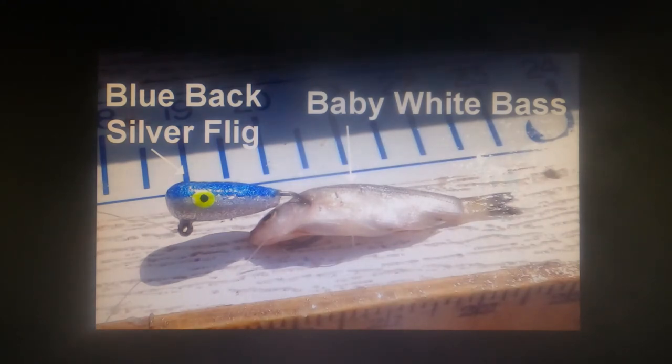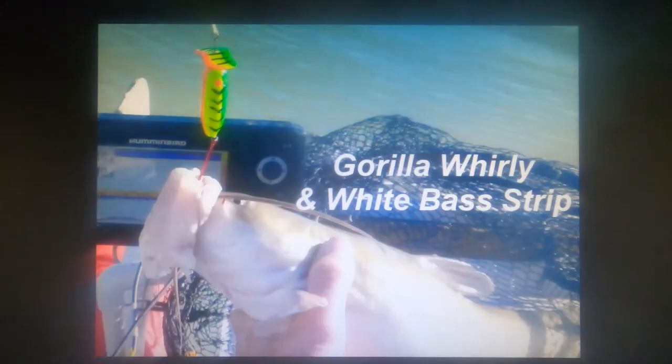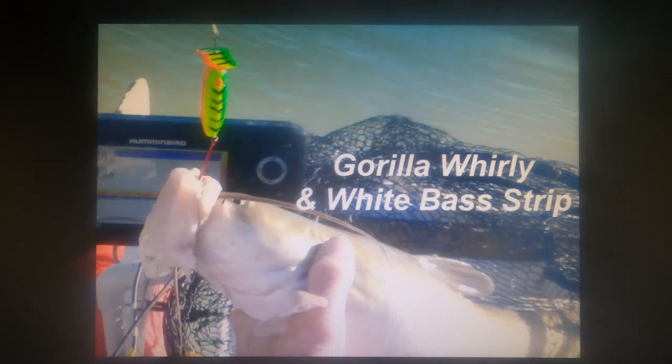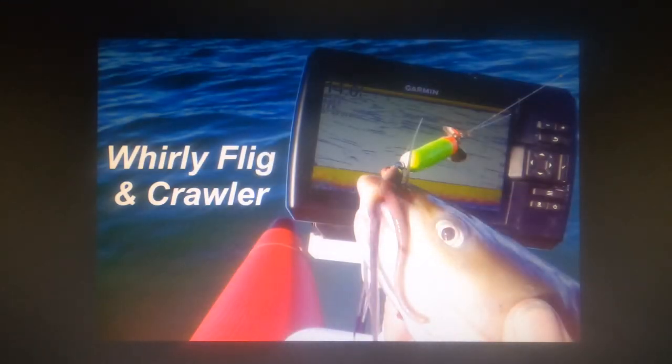Now, here's an elongated blue and silver gorilla flag with a whole small white bass. This is very effective for big cats in Utah Lake, as is a chartreuse gorilla flag and a chunk of white bass meat. Now, this is a gorilla whirly flag with a spinner blade on the front and a big strip of white bass meat. That works very well for big cats. And then here's a whirly flag with a whole nightcrawler. Cats love it, but sometimes a silly walleye intercepts it first.